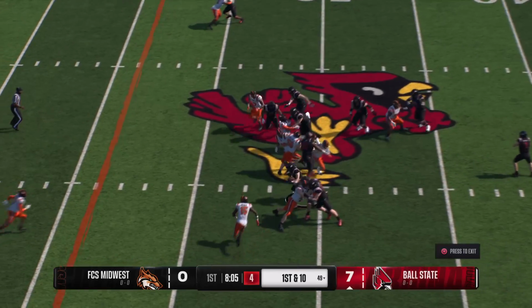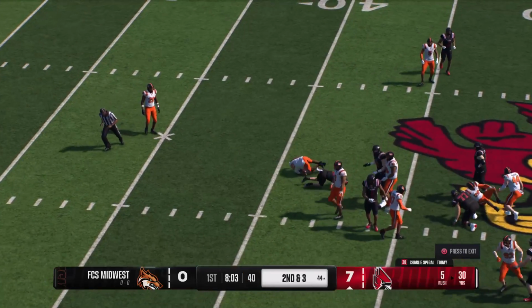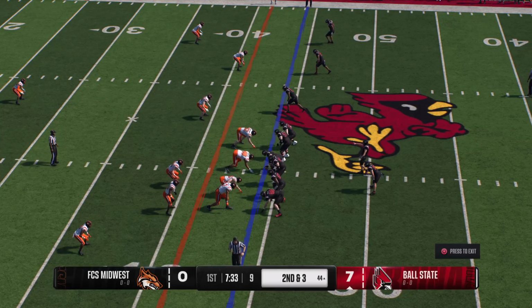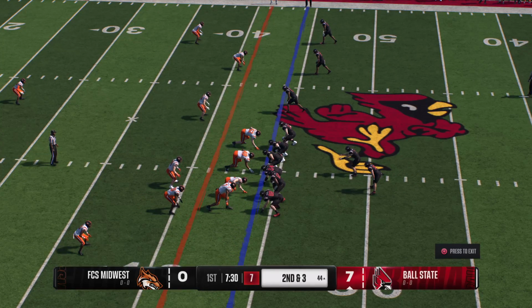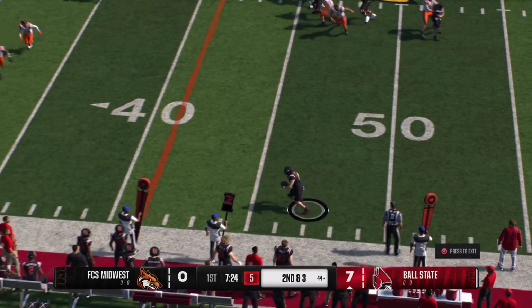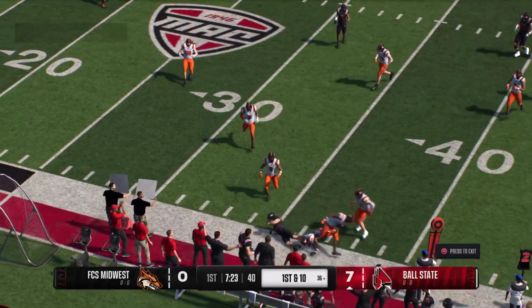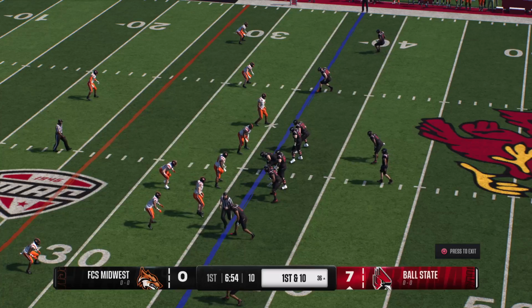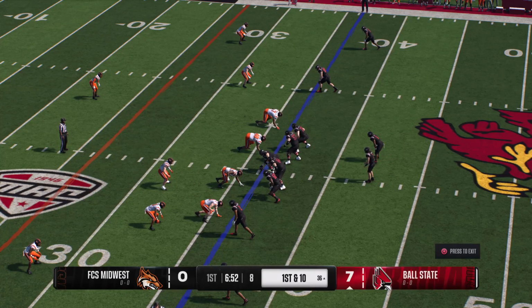The run from the shotgun. And he does a really nice job finding open space and making a good gain before the stop is made. Quarterback wants to throw on 2nd down. He's run out of bounds, but he's got enough to move the sticks. They've got it at the 36. It's a 1st and 10.